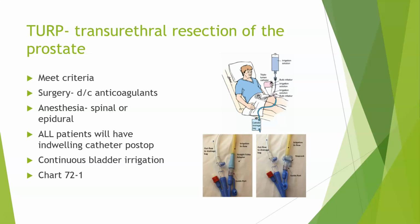When you're taking care of patients postoperatively who have had a TURP, or any patient who needs continuous bladder irrigation, it's important to know how that operates. So if you look at figure 72-3 on page 1480, or if you can look at the little picture here on the video screen, you see the Foley itself, it's very hard to see, I think, in this picture here. It is a three-way Foley catheter.